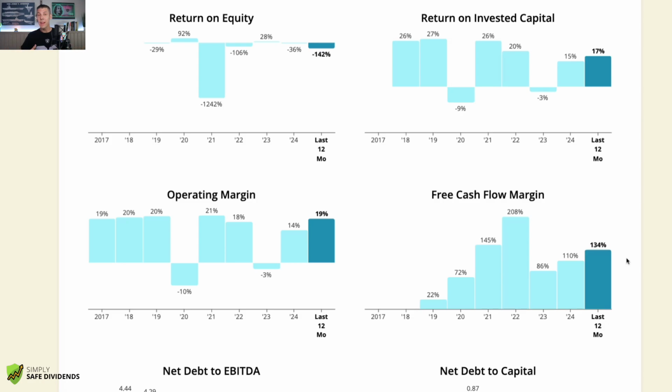On the free cash flow margin, you like to see that 134%, and what that probably means is that a company like Grosvenor, they manage money for people, so they have a lot of fees coming in. They're a very capital-light business, so they don't have a lot of expenditures, so most of the money that comes into them in fees and whatnot goes right to the free cash flow. So that's very nice to see and encouraging.